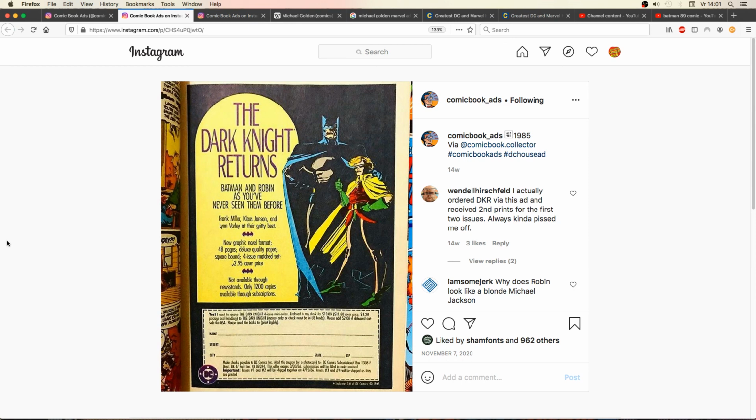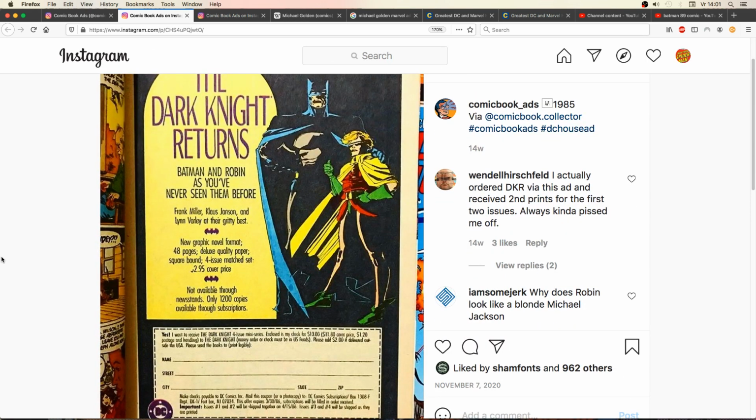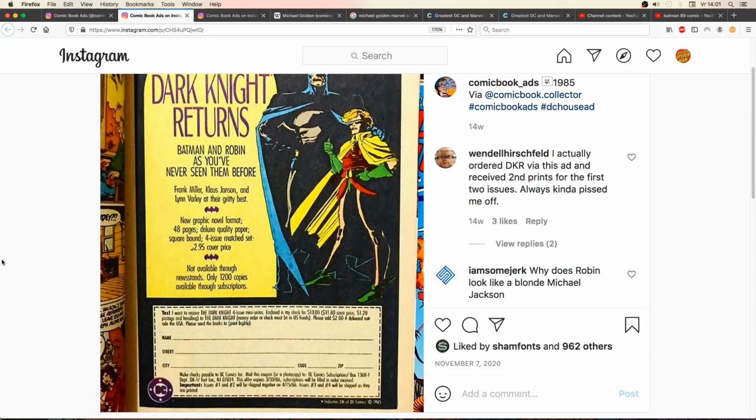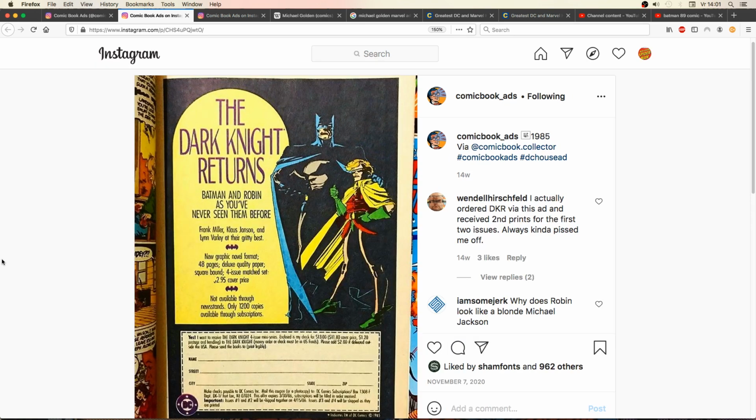This one I particularly like as well. It's from 1985. The Dark Knight Returns. Batman and Robin as you've never seen them before. And it's a different look for Batman and Robin. First of all, Robin is a girl in this series. And just imagine seeing this advertisement for the first time. You don't really know what you're in for, I guess, when you see this. Because The Dark Knight Returns was definitely something else.